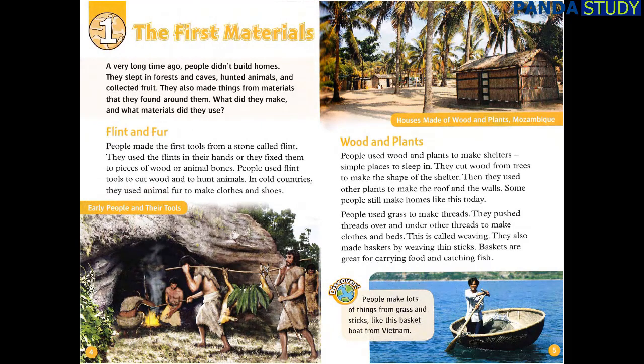Chapter 1. The First Materials. A very long time ago, people didn't build homes. They slept in forests and caves, hunted animals, and collected fruit. They also made things from materials that they found around them. What did they make, and what materials did they use?